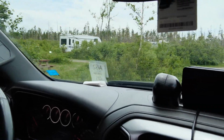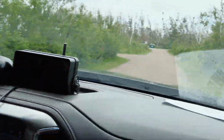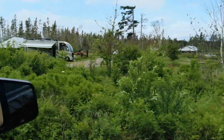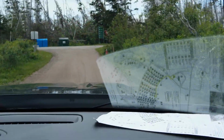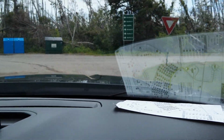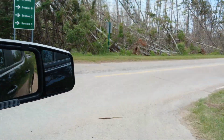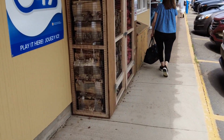Well, based on pictures, we've never been here before. But anyway, we need to know that there's a lot of destruction. We can see a lot of trees that are down. So I thought we'd show you this. Yeah, a lot of trees here that are down. Very devastating what happened here. We're at the Cavendish Tourist Mart here to pick some food up.